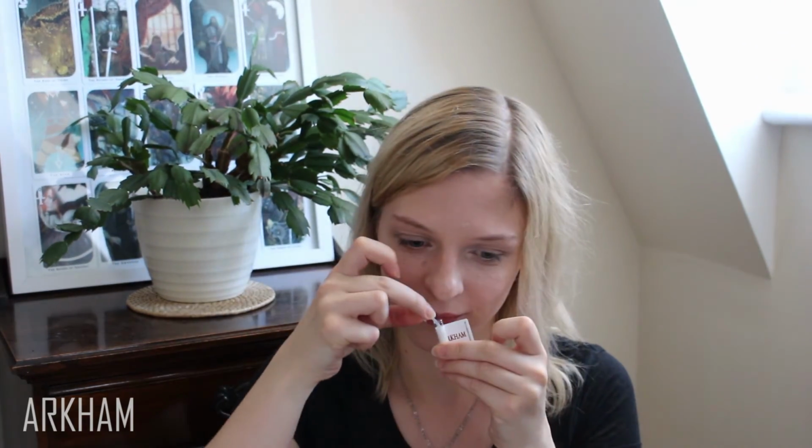Alright, so this one smells very herbal and floral and woodsy at the same time. So I don't get immediate pink, but I do get wildflowers. Oh, that is very pleasant though. Yeah, herbal wildflower smell. Very pleasant, very herbal wildflowers. So yeah, that's a nice one.